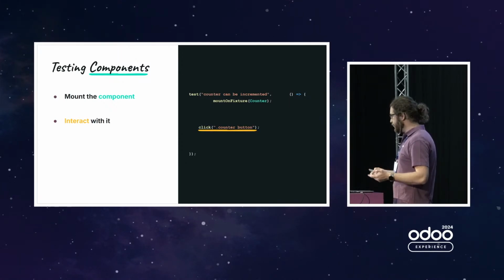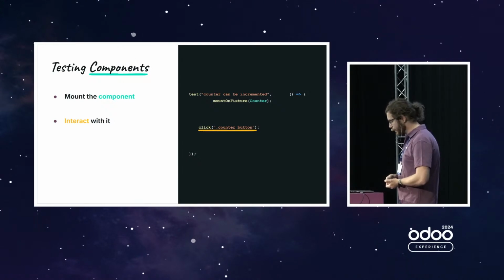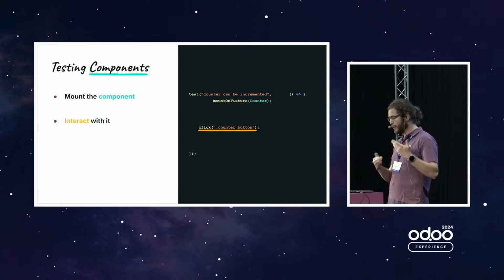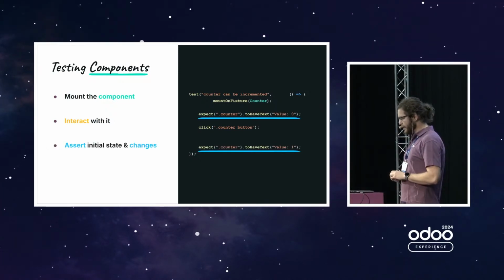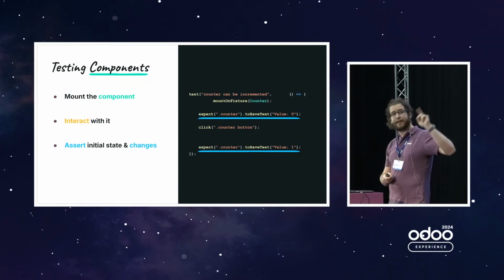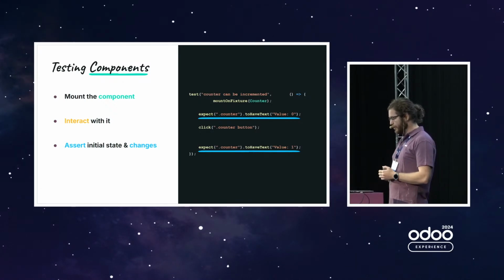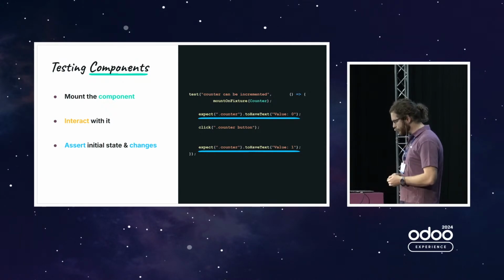Now we can click on it to actually interact with the counter component. You see, as I mentioned, click takes a selector, which will here match the button of the counter and click on it. Next, we can do assertions. So here we call the expect function with toHaveText, which is a DOM matcher, so it can take a selector. And here we assert that the value has actually changed before and after the click.